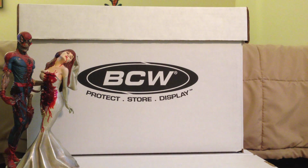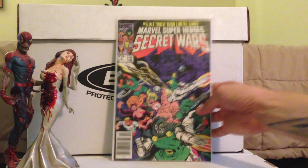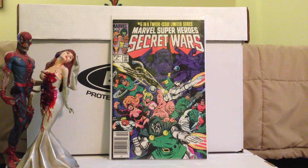And what else we got here? The next batch is from a flea market that was also in Monroe, New York. It was actually not Monroe, but it was pretty close to Monroe, maybe like 10 minutes away. And these were all 75 cents. Secret Wars number 6, love that cover. I've seen a few shops trying to sell that for like $4 or $5 in my area in Boston, so I didn't want to pay that much for it. Don't need it that bad. But I was certainly happy with 75 cents.